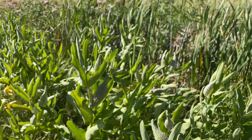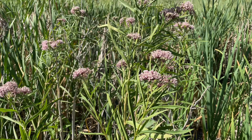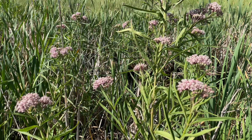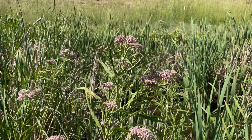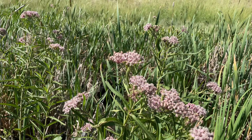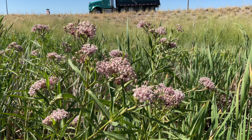But if you have planted multiple milkweeds, like if you have swamp milkweed, you're gonna have flowers from mid-July through early September if you provided enough moisture. It has a later phenology for flowering. And who doesn't like flowers? Obviously the insects like the flowers.